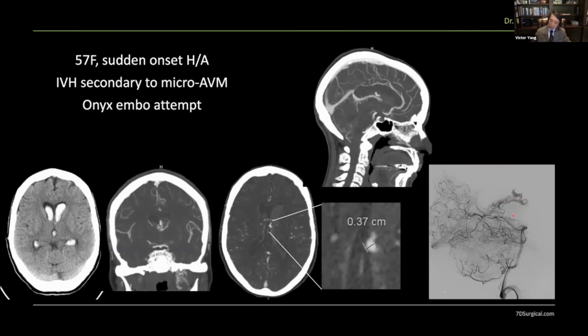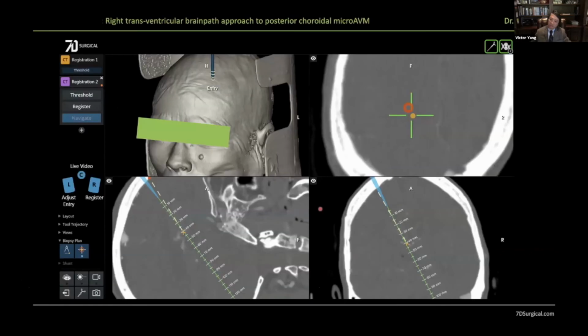We also note that this lesion is being fed by the posterior choroidal artery, and the internal cerebral vein is right close by there. So there are a lot of features that we don't want to damage, yet we want to identify the arterial feeder to the micro AVM. So in this scenario, the accuracy requirement is paramount.